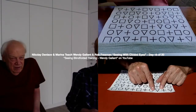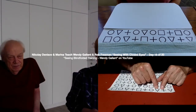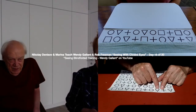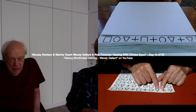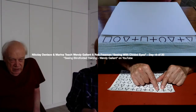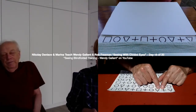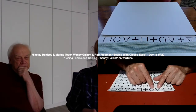This is the circle here. Yes, you're right. The cross here. Yes. I see the horizontal line. One line. Yes, diagonal. Lines here. So that is the triangle. Very good, Rob. So then this is the circle, of course.